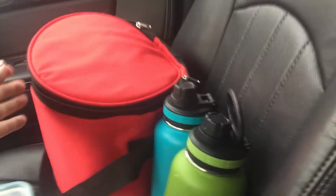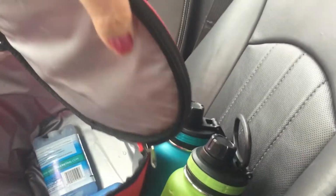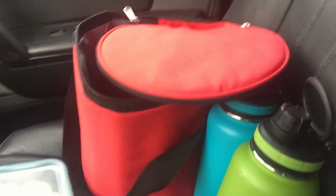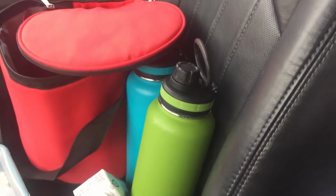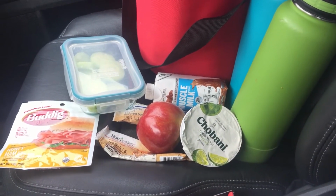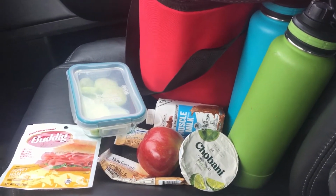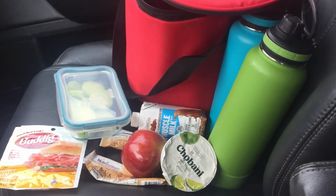And I just keep this little cooler handy and a couple little ice packs in there from my freezer. And then that way I can just throw it all in there and run out the door like this morning, which was fine because, boy, I really enjoy being at work. It's super fun. So anyway, this is what my snacks and breakfast and lunch look like today. Anyway, have a great day.